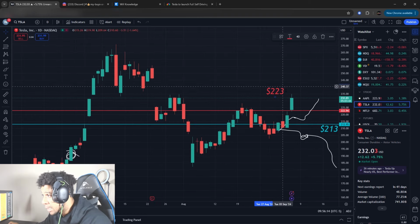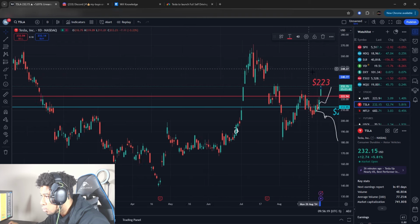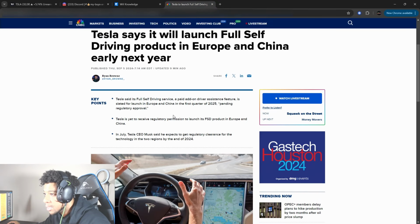Now, if these resistance levels keep breaking, you might even see Tesla try to retest these 270s and try to go back up to 300. We're not going to go that far just yet. We're also going to go over news of the full self-driving and why you might see Tesla starting to push up today.